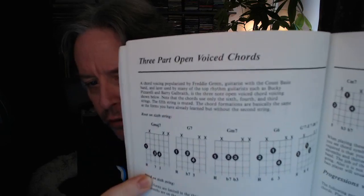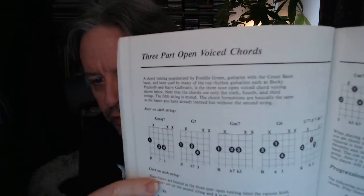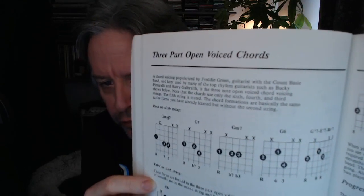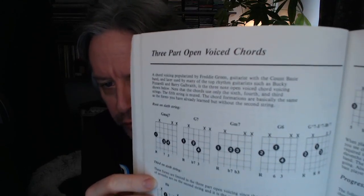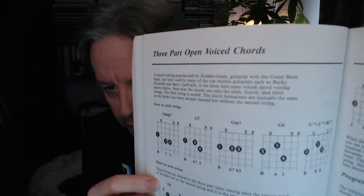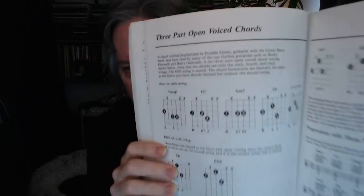And then you can see the third, seventh and third after that. So that's very handy. With that chord, you have the G with the first finger, the F sharp with the ring finger, and the pinky plays the B. So you're leaving out the D, which with 7 chords, you can do. So that's that one. Really nice, really cool book.